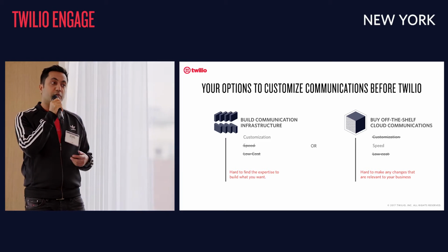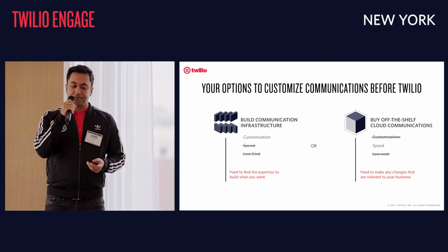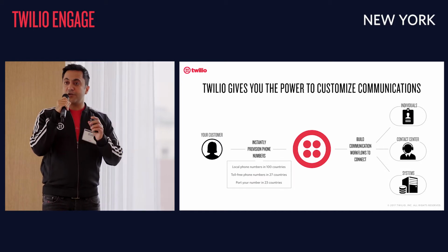So you're reliant on your vendor's roadmap as to when they are going to make the changes that you want to create the experiences over calls. So with Twilio, things are a little bit different, right? With Twilio, we've taken the telecommunication network and we've turned it into an API.